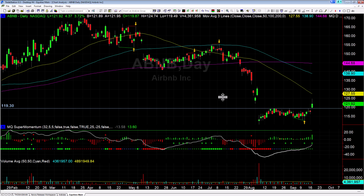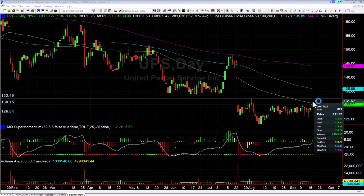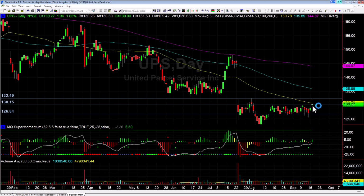Then the second setup was a similar trade in UPS. This is one we've been watching for a while, and we popped through the resistance and jumped right up to our target. Again, our first target on price was 131.50. We went to a high of exactly 131.50, and then it has since pulled back, and we'll see how this closes. I might jump back in this afternoon if we can stay above the resistance, above that 130 level, and get a strong close today. Look to turn it into a swing trade. But for now, it's just sitting in our hands, leaving it alone because we pulled back pretty hard and already hit our targets.